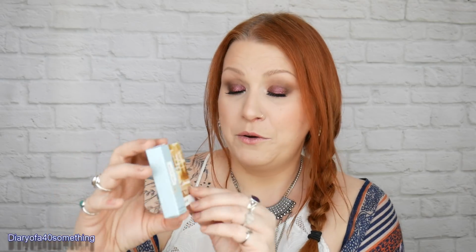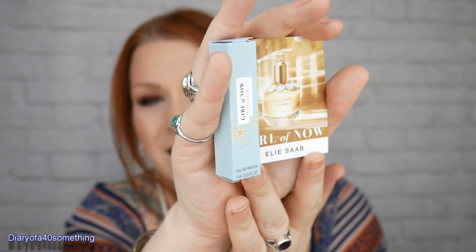Really nice. So the next one I've got is an Elisabeth Arden, and this is Girl of Now, and this is a 1ml, and it's eau de parfum. And what's it say here? The spirit of a girl of now in a fragrance, and an addictive note of almond textured with orange blossom and patchouli. So that's how that looks like there. Sounds really interesting. Love orange smells. Love, love, love.